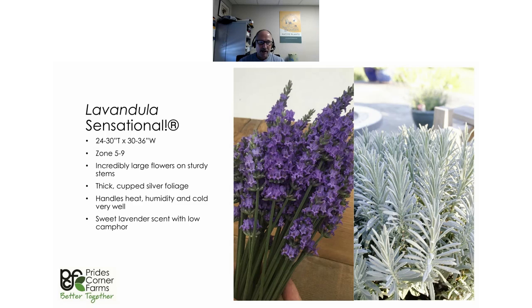But what I like about this is look at the flower size on those plants. This is really a much showier bloom. I love that silver foliage that you can see on the right hand side there. It's a pretty heat tolerant, zone 5 it says, great scent, but again, same breeder as Lavender Phenomenal and an improvement. And we're betting big on this plant. There's no doubt about it. Not to sound like a used car salesman, but I think your customers will probably think it's sensational too. And you really need to pick up this plant. So Lavender Sensational, big flowers, gray foliage, really good in heat, and great scent to it. I think this is going to be a big plant for 2021.